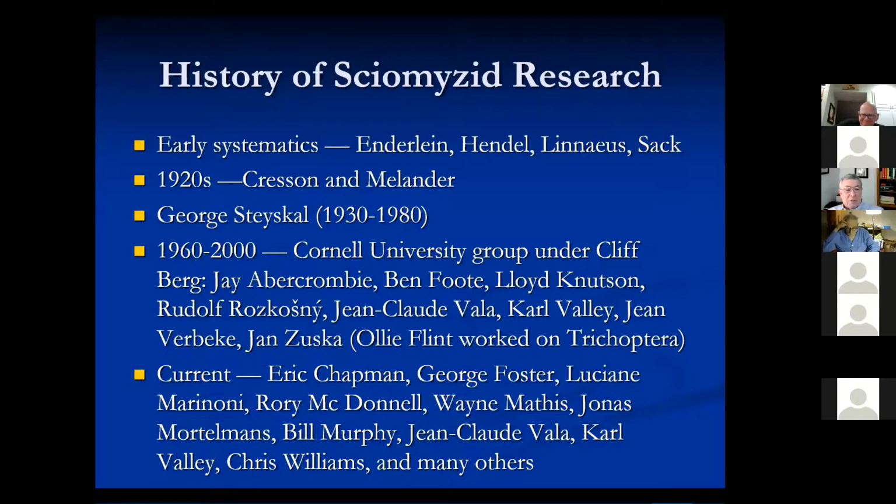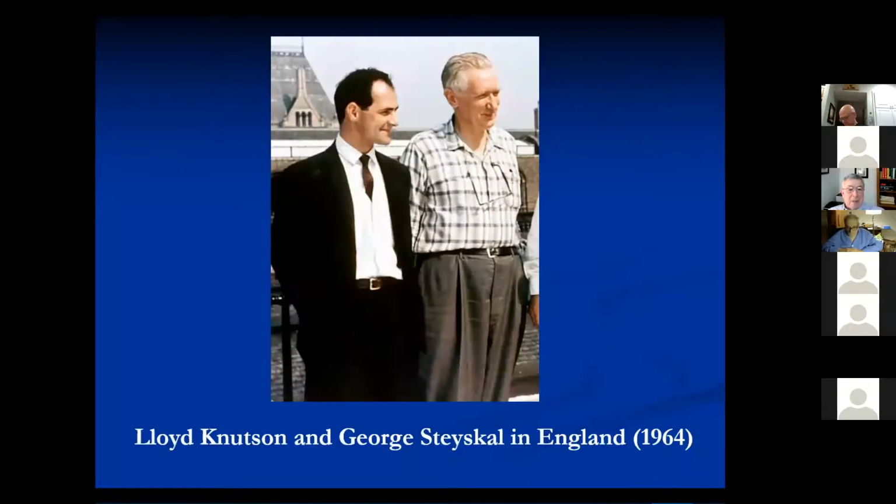Jonas Mortelmans is a young man from Ghent, Belgium, who just popped out of nowhere a few years ago, an astonishing entomologist. He's sort of the future of sciomyzidology, I think. There's me, Jean-Claude Villat in Avignon, France, Carl Valley. Chris Williams was another member of the group in England and Ireland. He is in Liverpool, England, and many others. So that's where we stand now. This is Lloyd Knudsen and George Staceco in England in 1964.